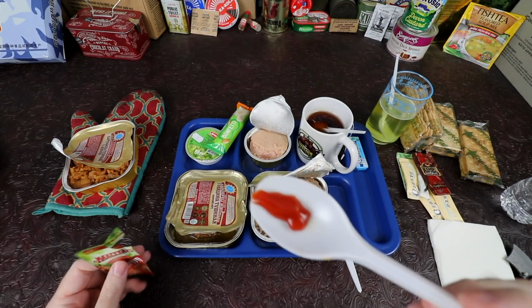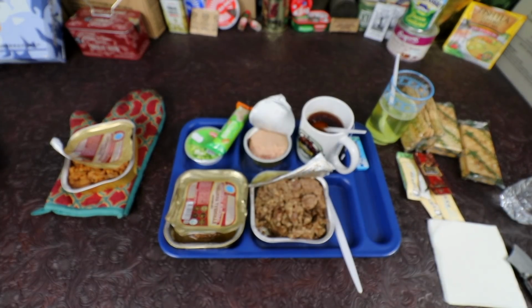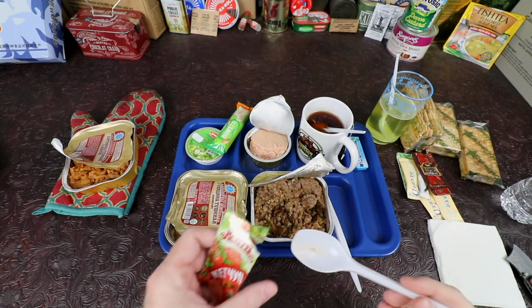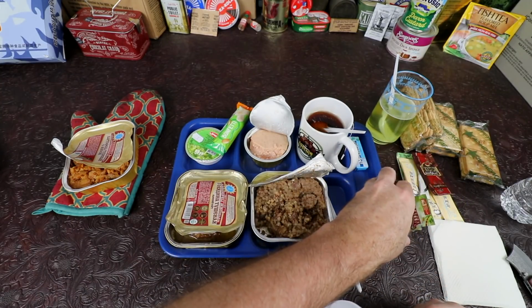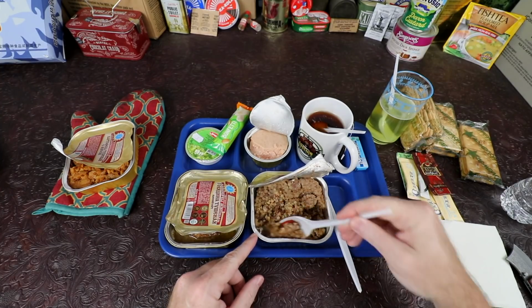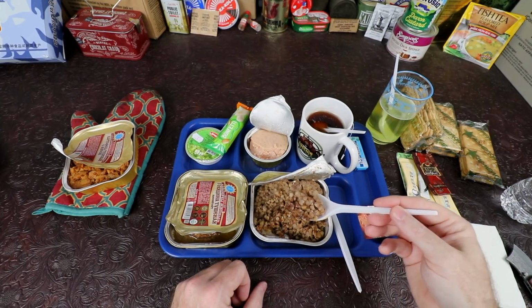And look at that. This is not quite as dark as some of it. Oh man, the smell. It's almost like it has a little bit of Worcestershire sauce in it, or something in that arrangement. Kind of has that tart background to it, but a little bit of like, I'm not gonna say a beefy taste, but like a hearty taste.